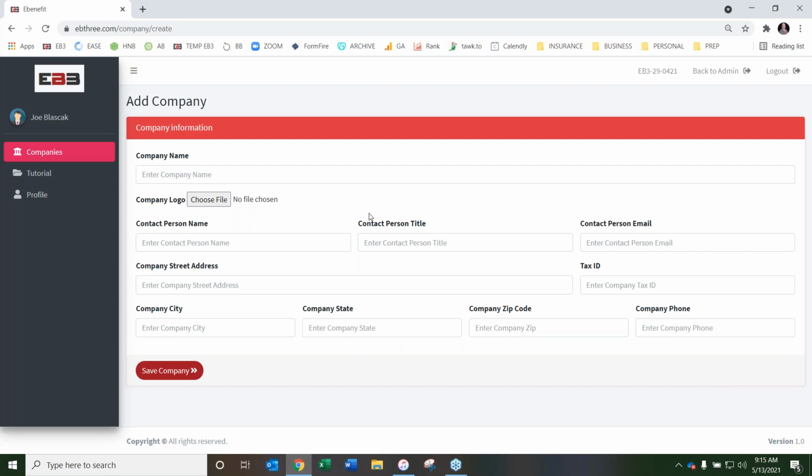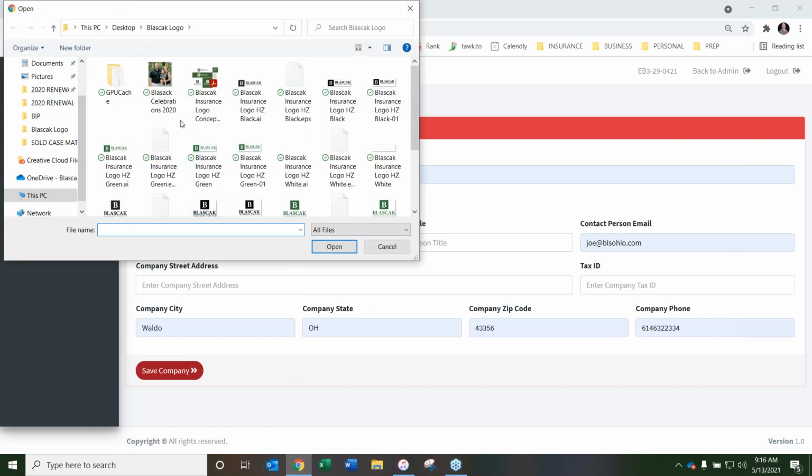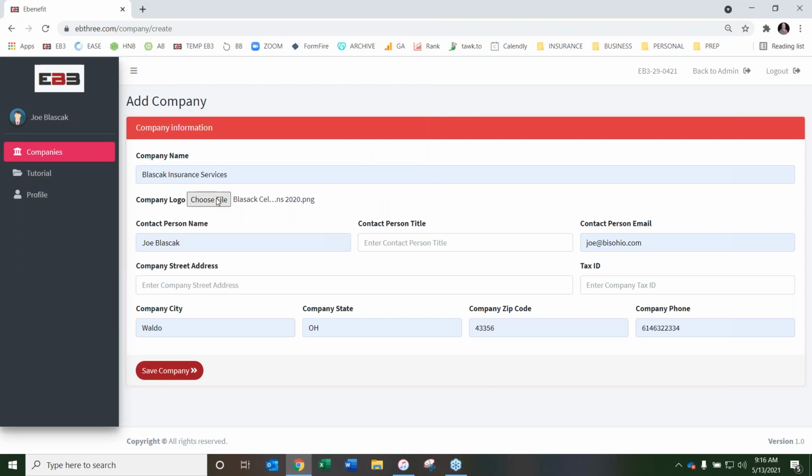So what I've done, once you load all this information in for the company, it'll actually transpose over to all those other fields so that you won't have to continuously enter this information over and over and over again, just a way to save you some time. So let's go in here. I'm going to choose a file, contact person title, enter a street address, then give the 9-digit tax ID, and save company.